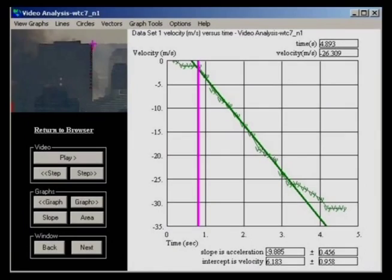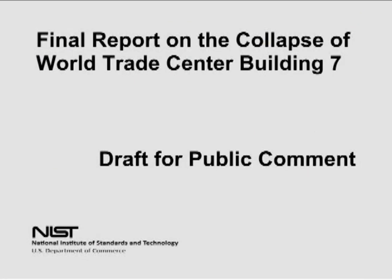the building. Any force the top portion of the building might exert on the lower portion would be reflected in a reaction force that would produce an observable slowing of the rate of fall. A reaction force is observable in this graph only in the last seconds when the velocity strays from the straight line. Let's return to the NIST final report on WTC-7.